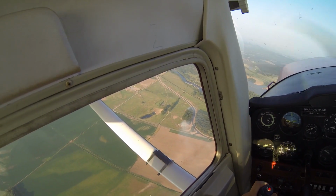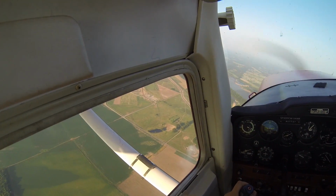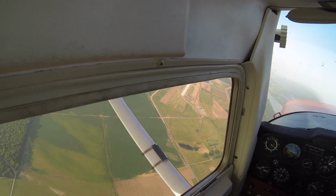See, they got the X's down there. Yep, otherwise people will be trying to land on it. Hey, where's the FBO? Well, you see all those trucks out there?